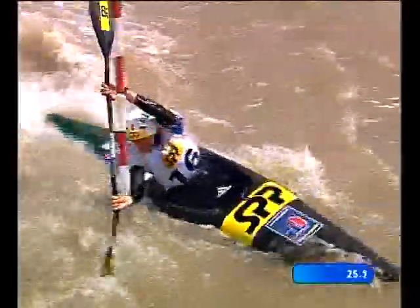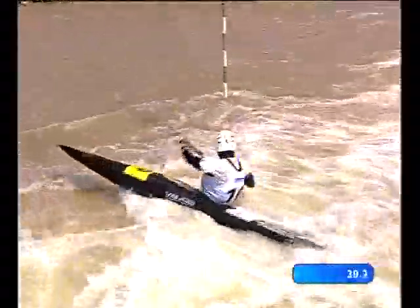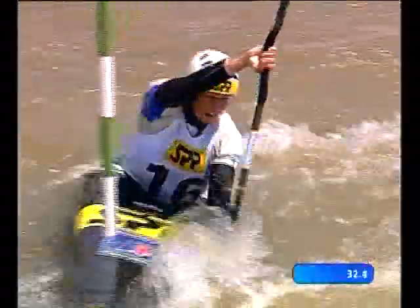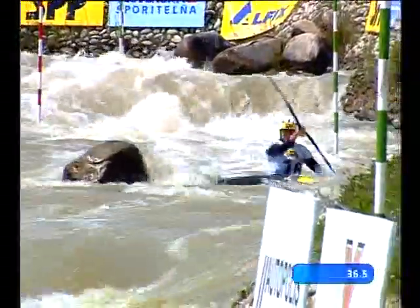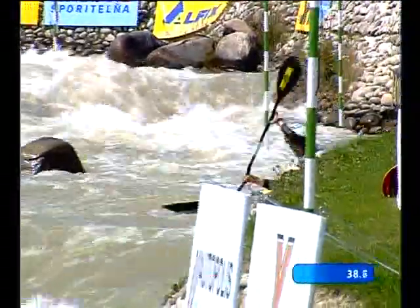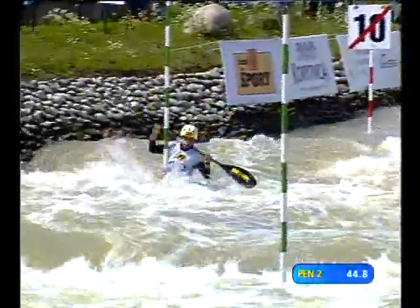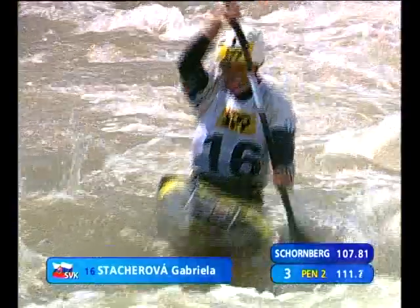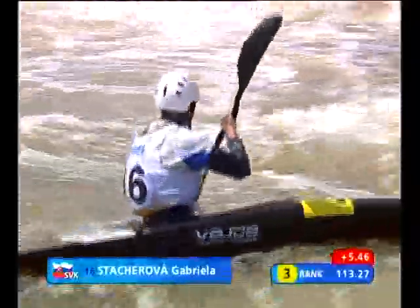One of Slovakia's many medal hopes on the course now, Gabriela Stanovská, working her way around the first upstream gate, spinning her body around that green pole. You see a lot of different body types and a lot of different styles here in this whitewater slalom event. Gabriela, a real power paddler. She's just bulling through the whitewater, trying to find the best current. And the Slovakian fans are happy to applaud her.